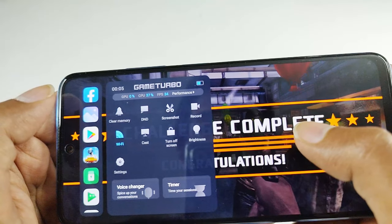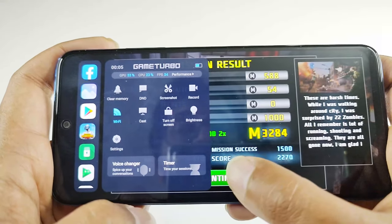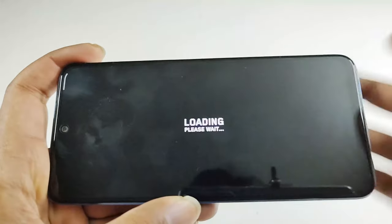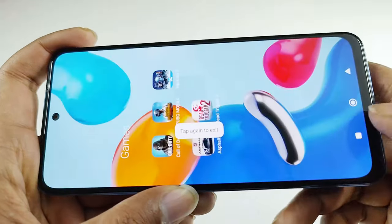And we were getting around 34 FPS while playing this game on our Xiaomi Redmi Note 11, still at 34 FPS. So I guess on average you will get around 34-35 FPS while playing Dead Trigger 2 on Redmi Note 11. So I'm gonna leave it here as well.